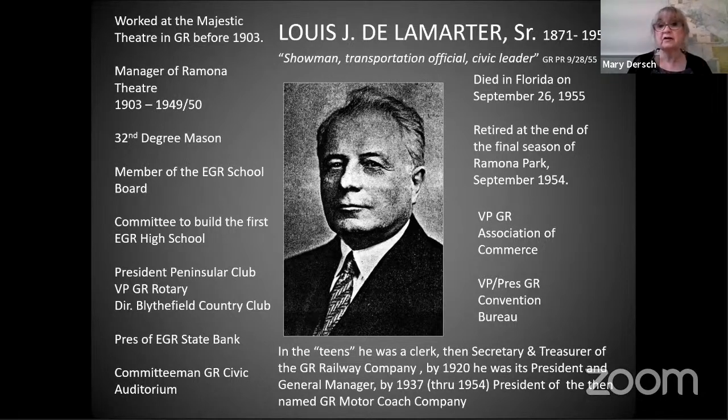He was very, very involved in local government in East Grand Rapids, a member of the school board. He helped to build the first East Grand Rapids High School, which is now Wealthy Elementary. He was president of the Peninsular Club. He was high up in the Rotary, president of EGR State Bank, which is now currently Hoffman Jewelers Building. He was on the team that put together the Grand Rapids Civic Auditorium.